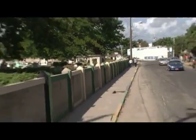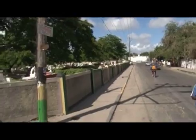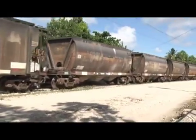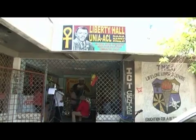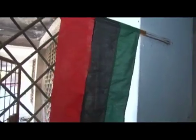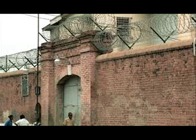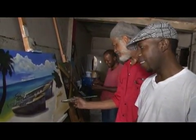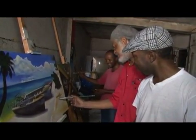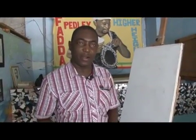We are between the communities of Ties Meadows and the Lursley Garden. On leaving Spanish Town, it's the number 5 cemetery, a railway line, then number 2 Old Harbour Road. Behind this building is the HQ of Charter 427 of the UNIA, an organization founded by the same Marcus Garvey that was incarcerated at the St. Catherine District Prison. It's also home to the Spanish Town Guild of Visual Artists, whose president, Winston Pedley, is our guest on Art Scene today.